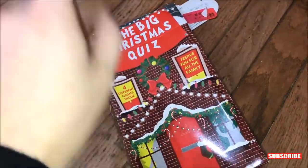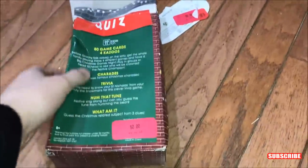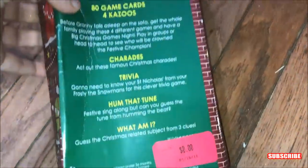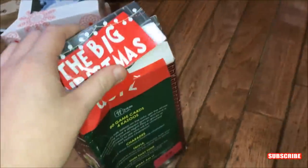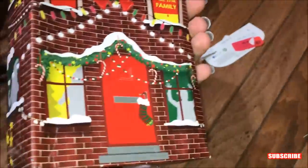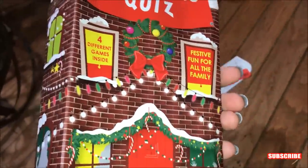We have the Big Christmas Quiz. I almost had like a little tongue twister there. But I guess it's like a little card game. Yeah, 80 game cards. And it has different types of games right there. That'll be really neat if you have a really big party or a lot of get-togethers. You know, pull these out and have a game night. That's super cool. Definitely like that.